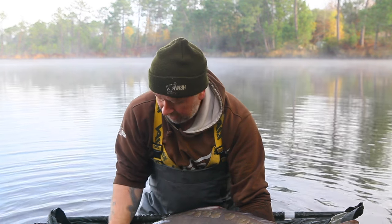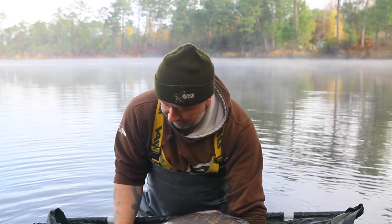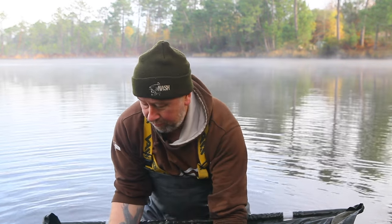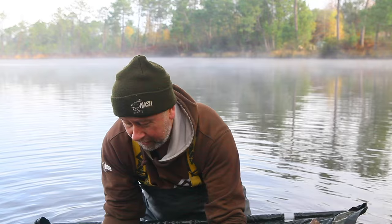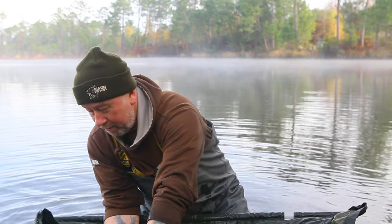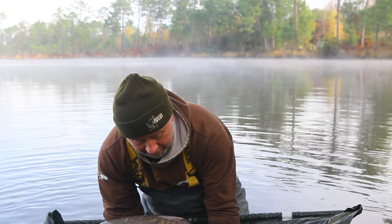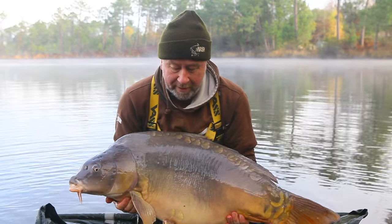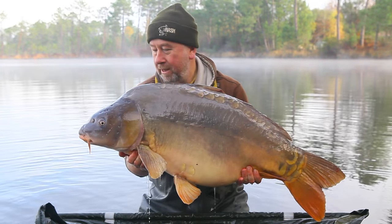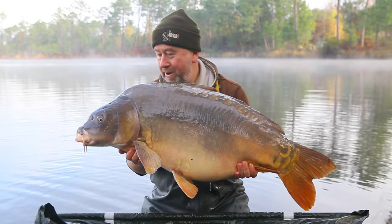So I thought I would try one closer in where they've been fizzing, and like I say, in the deep water on the soft stuff. It's been there a couple of days, but you know, eventually it's gone off. And if he's gonna let me hold him up, there we go. 54-pound mirror, lovely fish, cracking weight at the end of the trip.